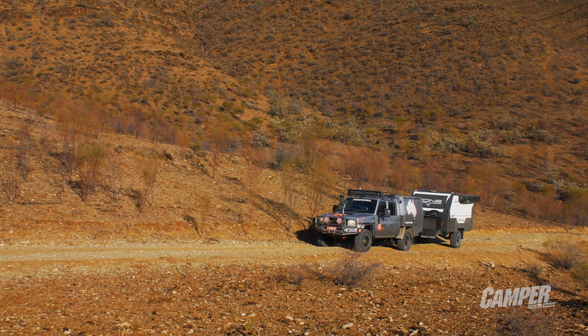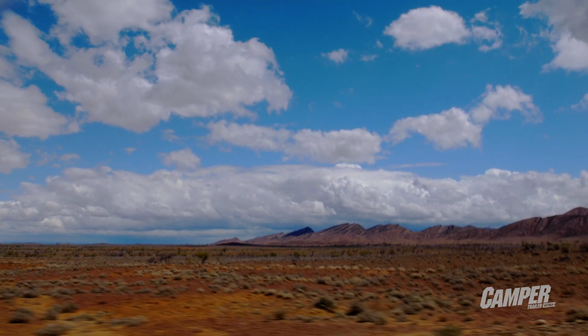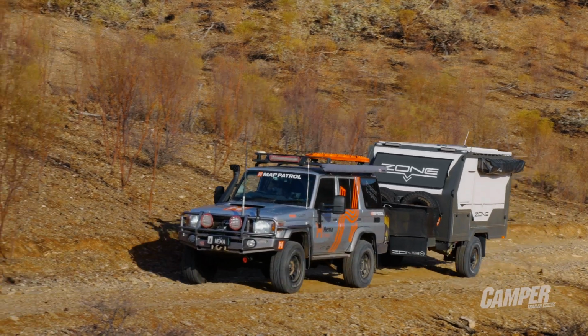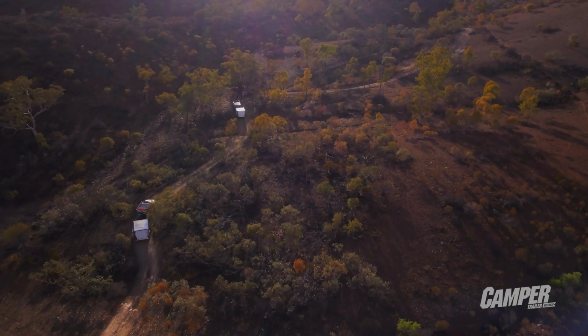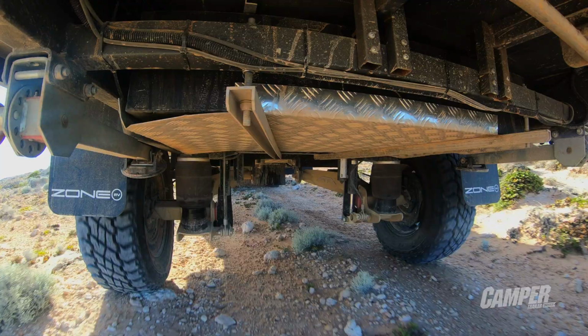A few days in, it is a good time to reflect on how the trailers are towing in the outback conditions. I'm driving the Hema 76 series Landcruiser. Now it's set up for touring with a heap of ARB gear on board, and I'm towing a Zone Expedition Series camper. It tows fantastically. We're about 2 tons behind us, and that's easily within the cruiser's 3.5 ton tow capacity.